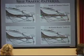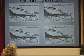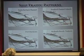Then you have this traffic south of the islands, which varies in terms of where they're going. I know this has been a concern for a safety side. There's been close calls with collisions, and I can see why there's a little bit of confusion there.